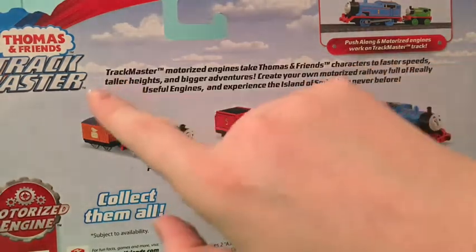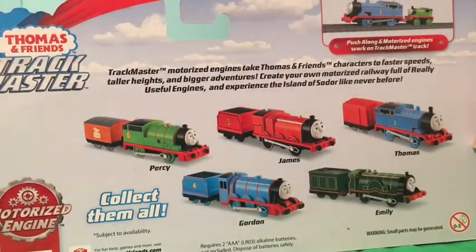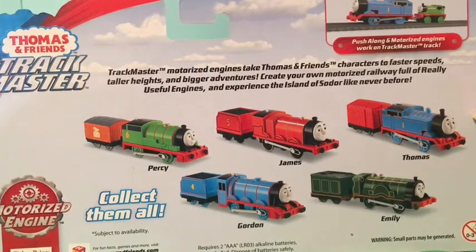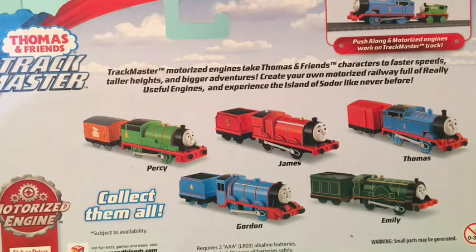Anyways, let's read this. Trackmaster motorized engines take Thomas and Friends characters to faster speeds, taller heights, and bigger adventures. Create your own motorized railway full of really useful engines, and experience the island of Sodor like never before. That's one other problem. A lot of the track sets for Trackmaster, not all of them, but a lot of them are more less like a railway and more like a roller coaster.